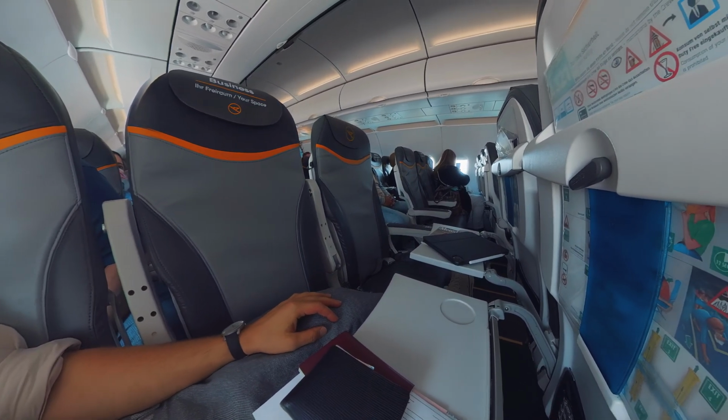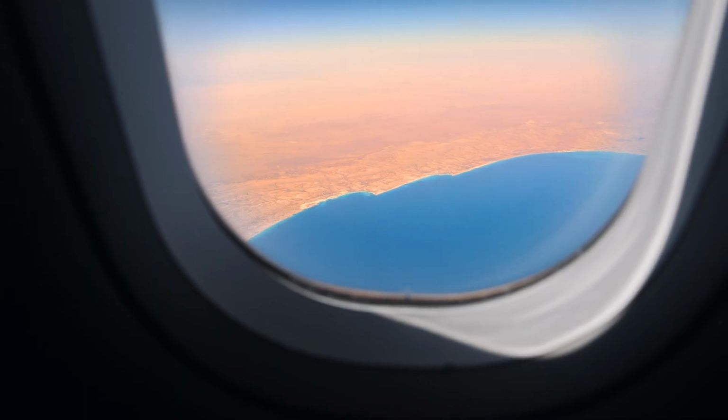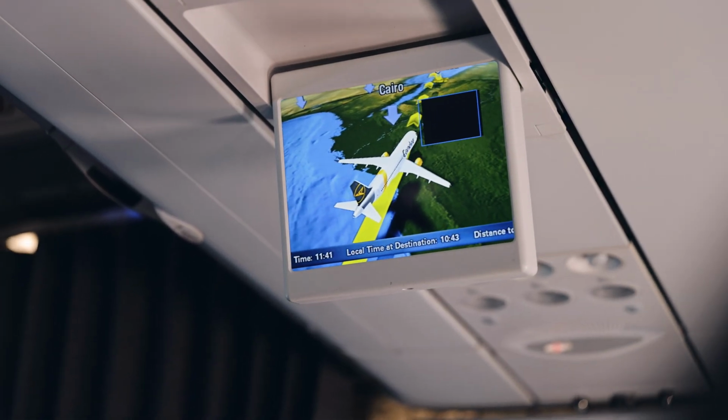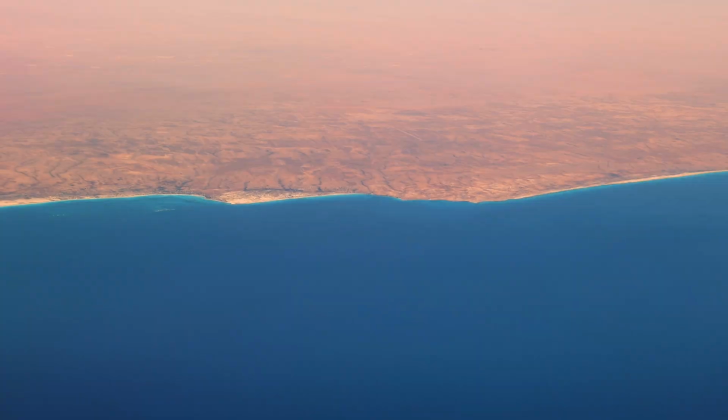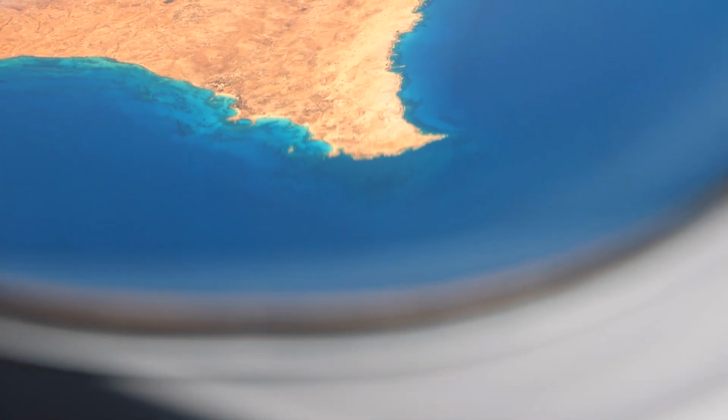During my nap, the plane had already reached the African continent, and we were about to fly over the shores of the Mediterranean Sea and enter Egypt from its north coast. Despite being world known for its diving resorts on the Red Sea, Egypt also has a vital tourism market on the Mediterranean side in the summer.